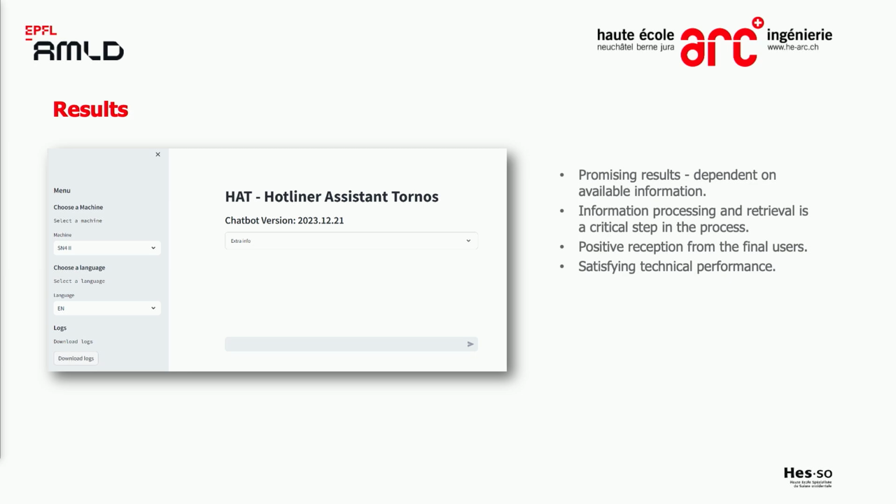But of course, we did that in around 3 months of work. So it's a rapid prototyping check, 300 hours on our side. And regarding the results, we were really happy, because the liners thought the tool is useful for them. It really depends on the information. We also highlighted a few issues with the documentation during this project. Sometimes you realize the data of your company is not as clean as you think it is. So it's also a good insight.